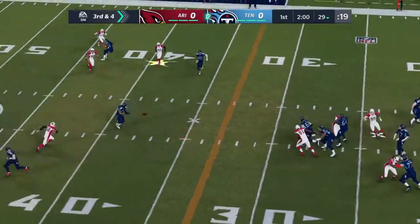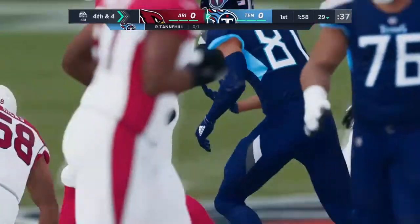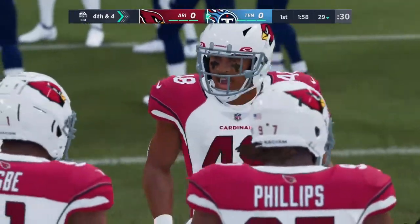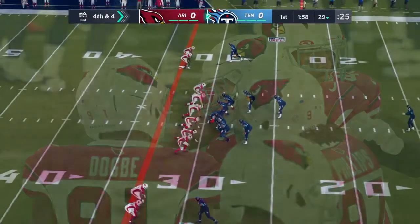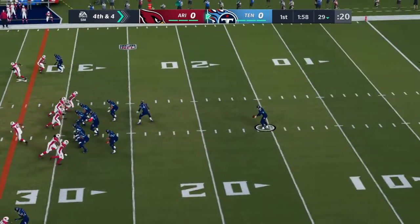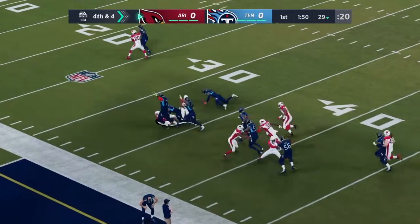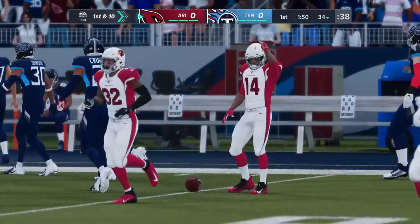Out of the gun, Tannehill. And that is incomplete. That's what you're going to need to do against those big receivers. You got to get in there and get physical with them. That time he got in close, got in tight, and knocked the ball away. On 4th down, here's Brett Kern to punt the football away. Pulled in at the 24. Just a net of 34 there following a punt of 44 yards.